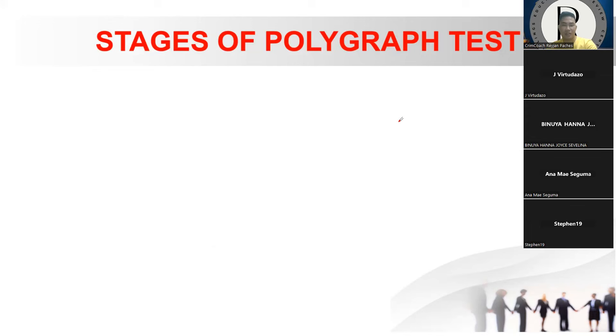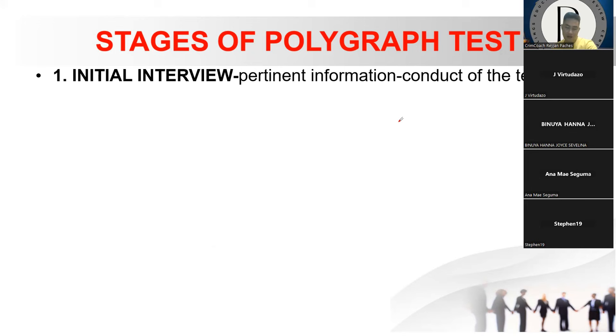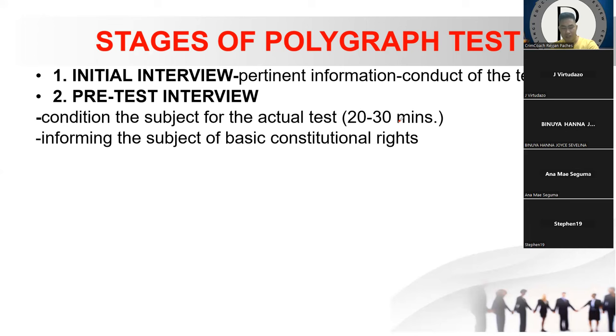So magkakaroon kayo ng preliminary interview or initial interview to get the pertinent information to the conduct of test prior class, that is initial. Then we have the pre-test, of course, dyan alamin mo yung condition ng subject for the actual test, that is 20 to 30 minutes yung run ng tinatawag na ito pre-test interview.